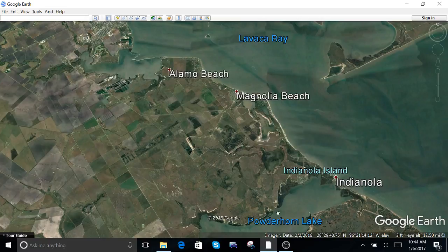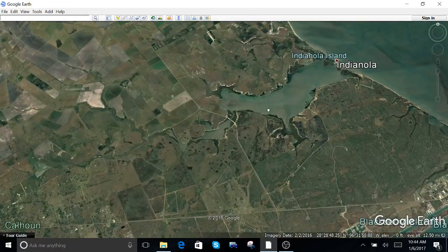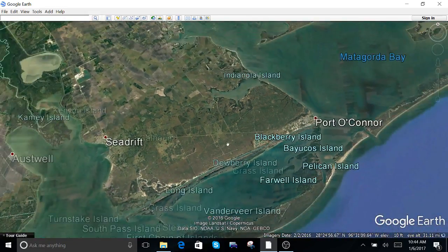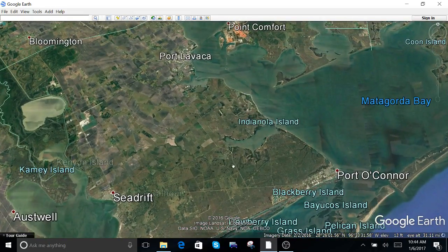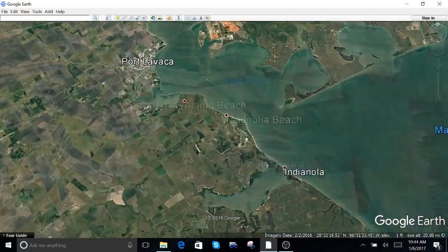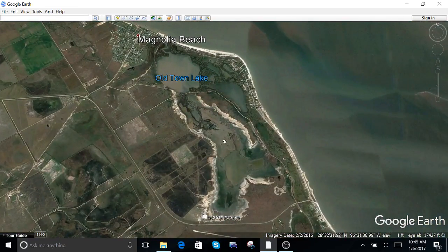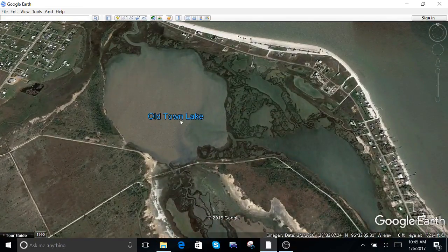Now, granted, there's spots like this that I have not personally been to, but that's what I do. I look at places that I've never been and I see things like that and I go check it out. If you know where Magnolia Beach is at, I always wanted to go up in here.